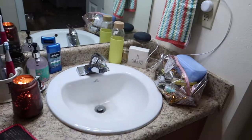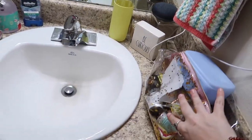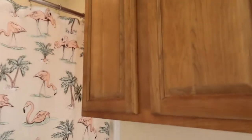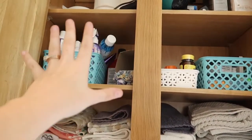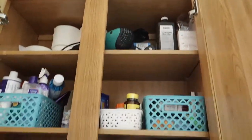And then this is also a cluttered mess, but my makeup. Yeah, you see a toilet, tissues, and a shower. And then up here isn't too special either. You just got hand towels, washcloths, face stuff, products, medicine, and then more things, and then toilet paper. And yeah, you see, it's not that great anyways.